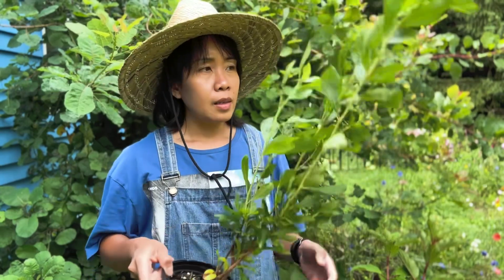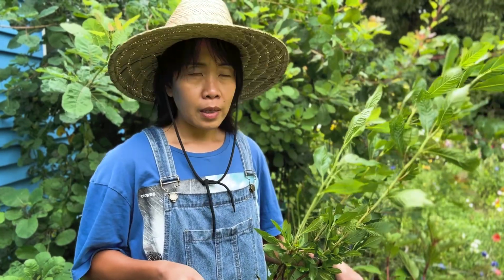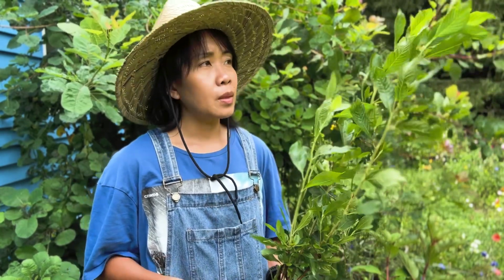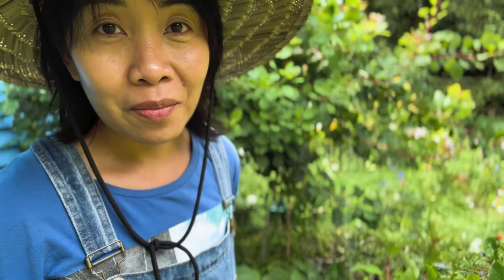Anyway, if I haven't mentioned already, this likes moist soil as well. So this with the Cesky Gold Dwarf Birch, they would make a nice grouping together. So let's go planting.